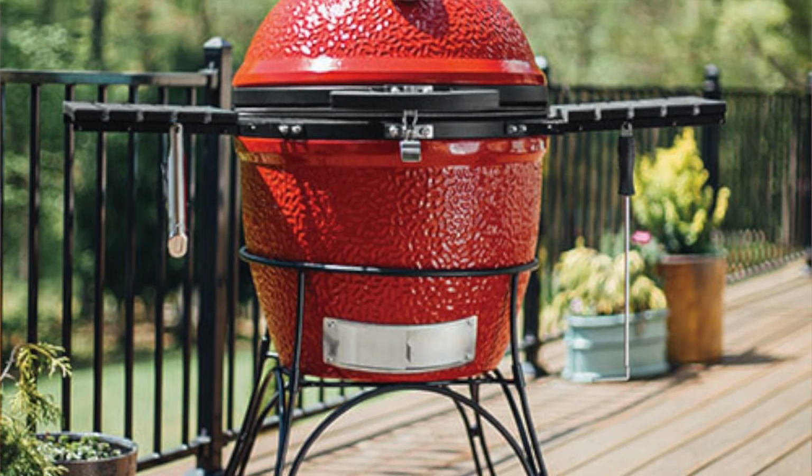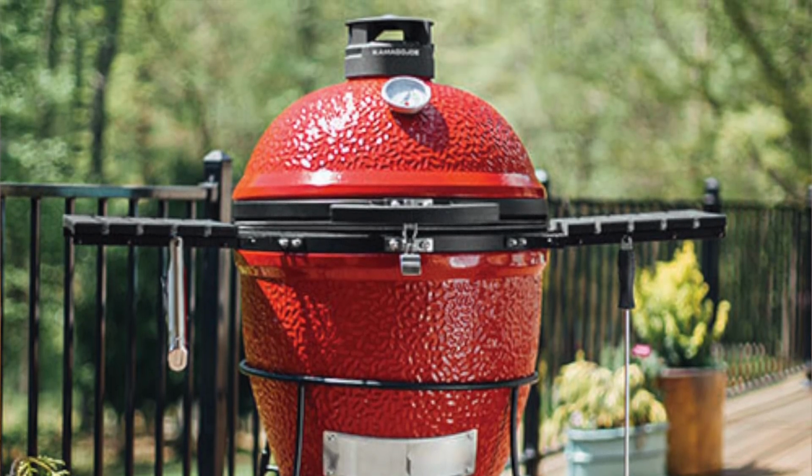Last Father's Day, my wife got me a Kamado Joe grill. I'm not plugging the grill, but I'll tell you what, it is amazing, and I use it probably 2 to 3 times a week.